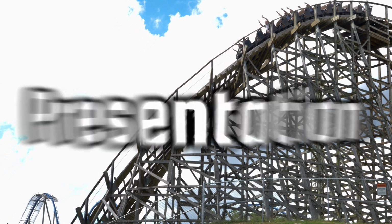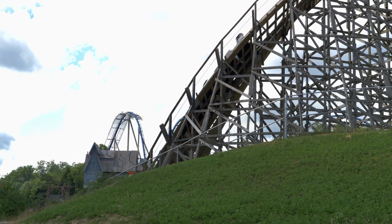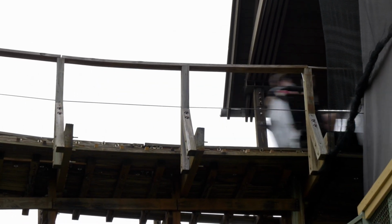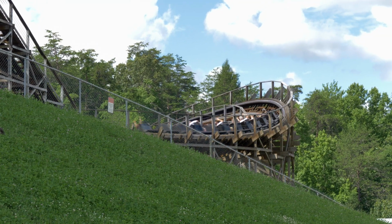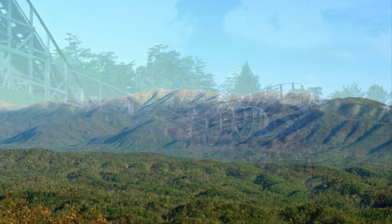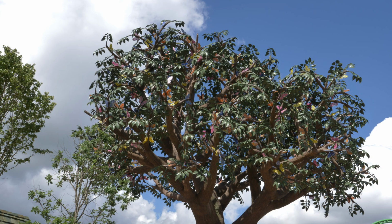Presentation. I would argue that Thunderhead has the weakest presentation of all the roller coasters in the park. The station is a basic wooden coaster station, with the exception of the fly-through track. The roller coaster has no theming to speak of. The name Thunderhead is based off a mountain in the Great Smoky Mountains National Park, which was heavily logged in the 19th century, per Wikipedia.